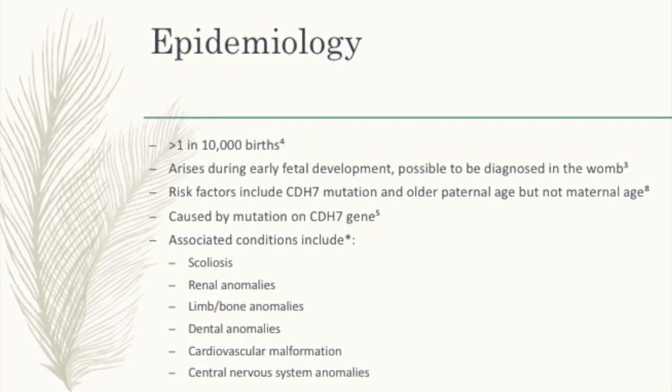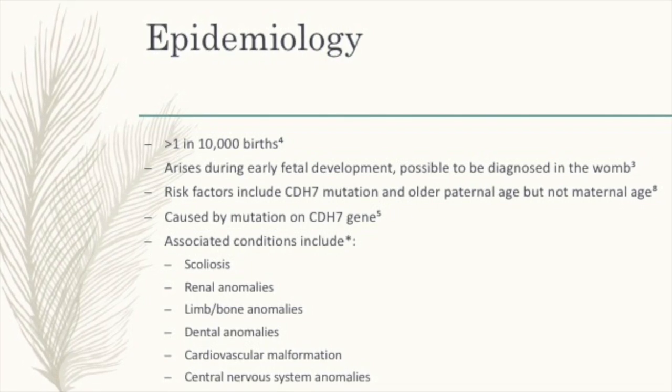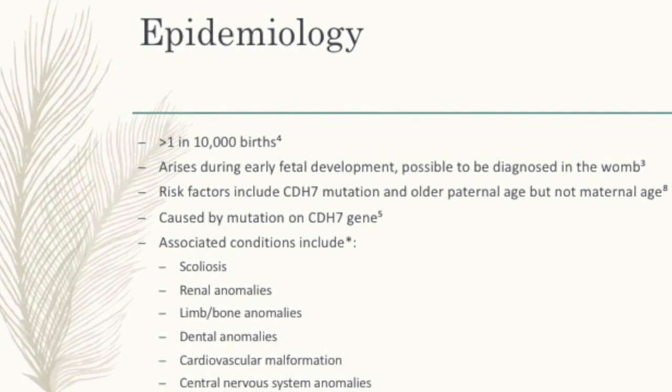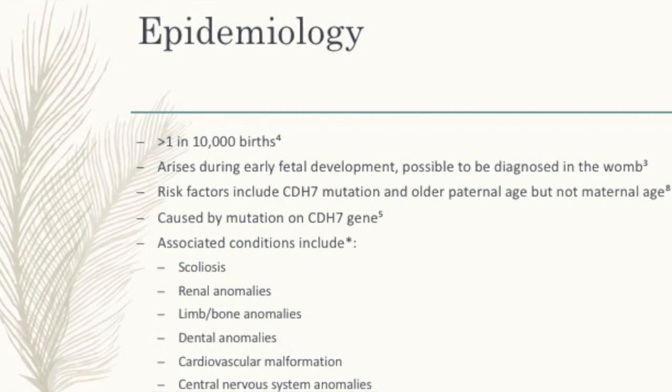A study done by Tellier et al. revealed that paternal age, not maternal age, may be a risk factor for the mutation. Charge includes a variety of anomalies and can be accompanied by scoliosis, renal anomalies, limb or bone anomalies, dental anomalies, cardiovascular malformations, central nervous system anomalies, and more.